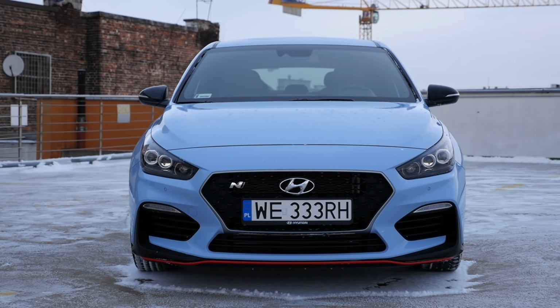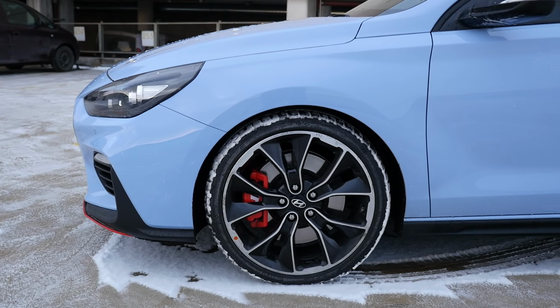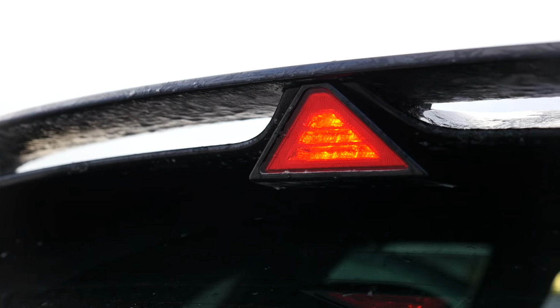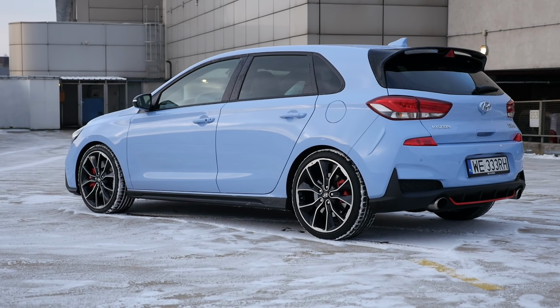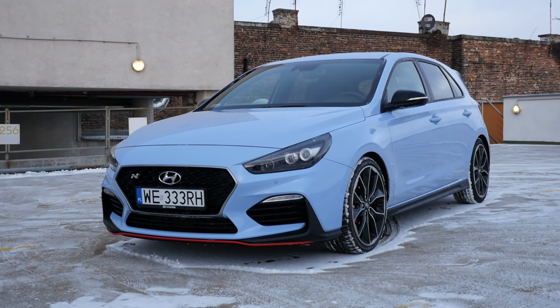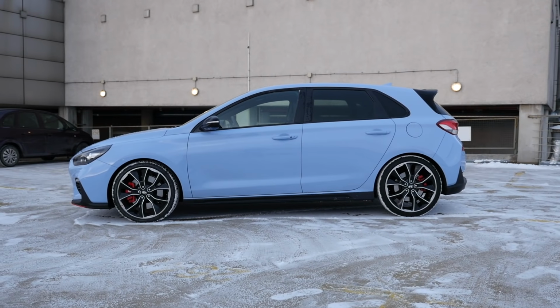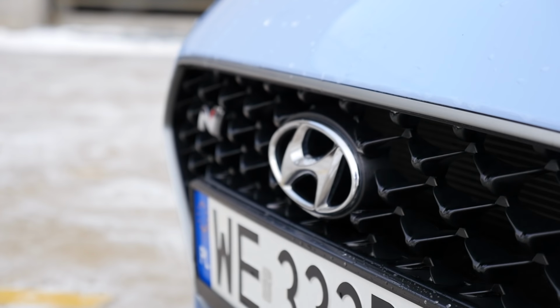From the outside, there are some red accents in the front and in the rear. From the side, you notice red brake calipers. And from the back, there is double exhaust and triangle brake light. Hyundai i30N prices start at €30,000 for a 250 horsepower N model. This 275 N Performance version costs about 35 grand. A comparably spec'd Golf GTI would cost around 40,000.